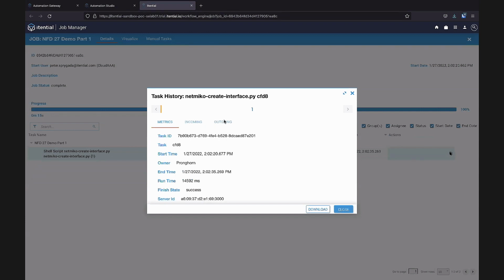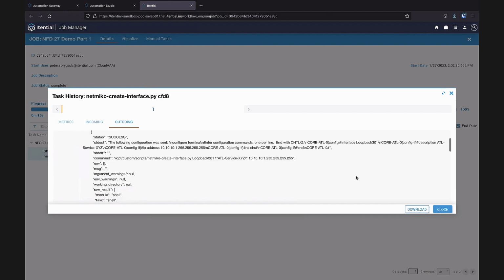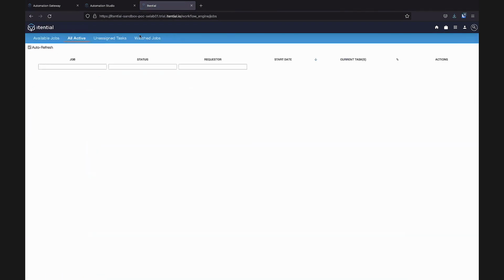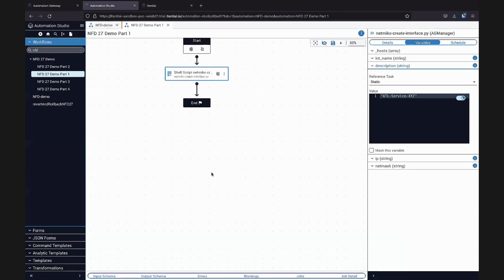If I go back in here one more time, I can go into my output, and this is what I got back from this script. So the big takeaway from this is, yes, I can build scripts. Yes, I can build tools. Yes, I can continue to build all these aspects for doing automation, but now I can up-level them through decoration, through Itential Automation Gateway into Platform, and now I can start to build end-to-end workflows that focus on leveraging those things in a scalable, automatable, auditable, secure way in my infrastructure.